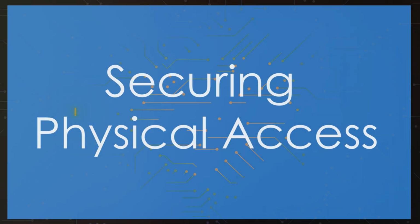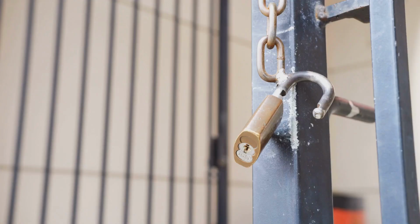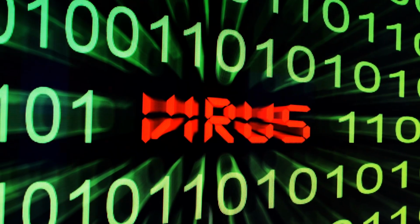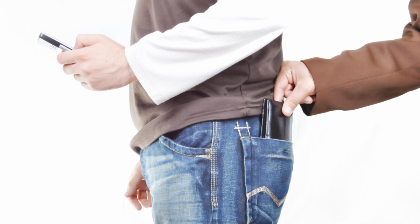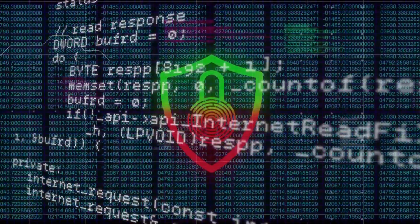We've talked about digital security, but don't forget about physical security too. It's like locking your front door. You don't want just anyone walking in and accessing your computer or devices. Make sure your computer and other devices are physically secure, especially if you're in a public place. Don't just leave your laptop unattended at a coffee shop, folks. It's like leaving your wallet on a park bench. An invitation for trouble.